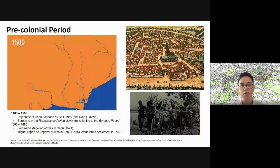So anyway, going back to the 1500s. The Philippines, Cebu City itself wasn't a city yet, but it was composed of a bunch of local tribes and what we call Rahanates or Rajanates. And then the usual thing, they were pretty well off. They lived with the land, and then the colonizers came and built cities or small towns.